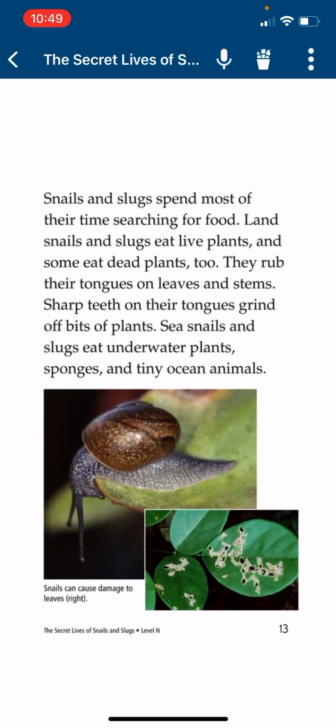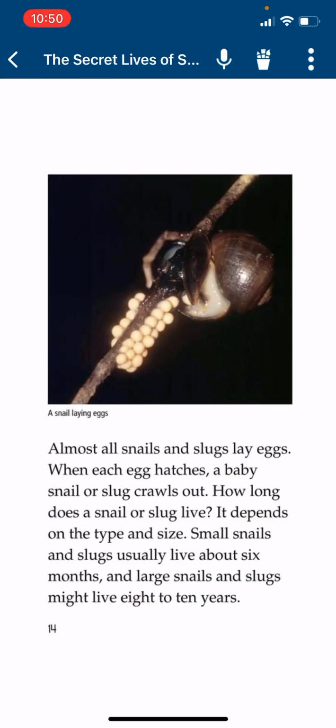Snails and slugs spend most of their time searching for food. Land snails and slugs eat live plants, and some eat dead plants too. They rub their tongues on leaves and stems. Sharp teeth on their tongues grind off bits of plants. Sea snails and slugs eat underwater plants, sponges, and tiny ocean animals.